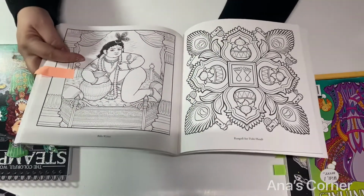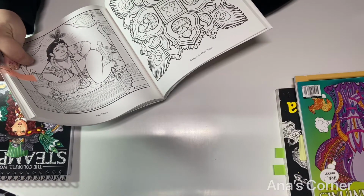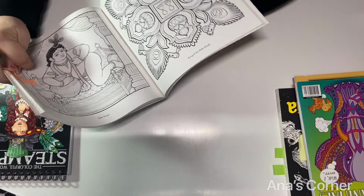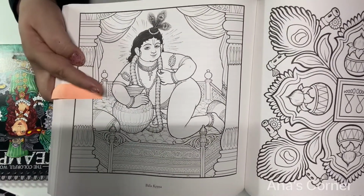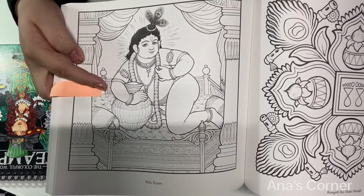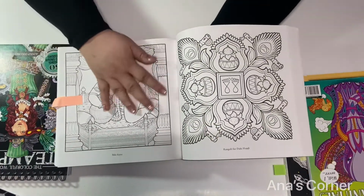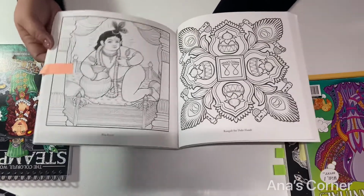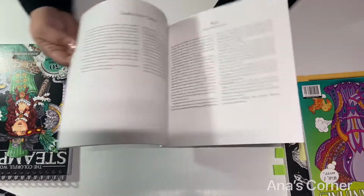I believe this is Krishna, Bala Krishna. Yes, I discovered that he's blue. I like him because he's a fatty. Let's face it, I like him because he's a fatty. And so I want to work on that one. He's adorable. Yeah, there's some really amazing images in here.